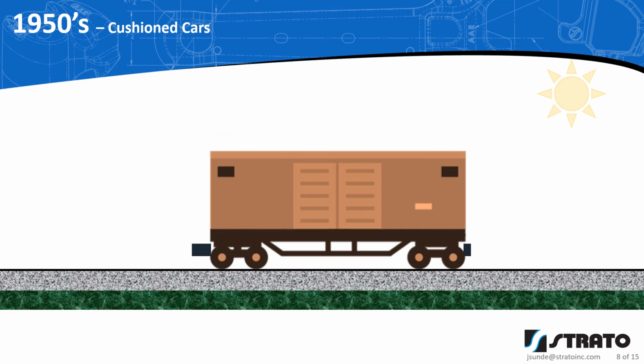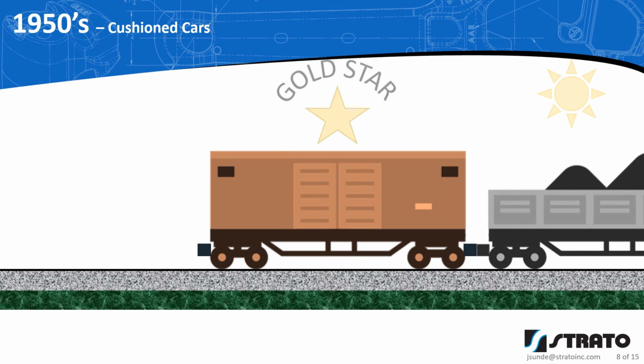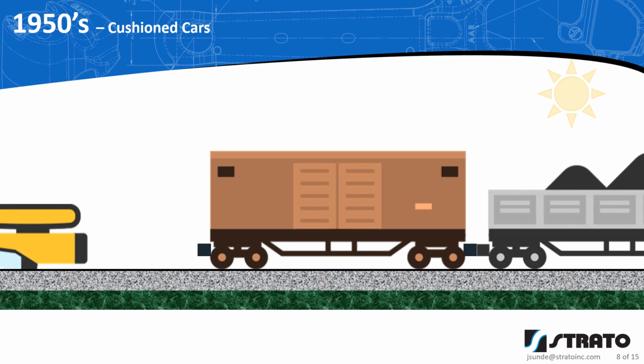By isolating the draft sill from the car body, the forces of a yard impact are managed very effectively to protect sensitive lading. However, the lading of any car coupled to this system would not get the same protection. Center-of-car cushioning systems eventually phased out as cars got heavier, compounded by the long-term maintenance issues that come with a car body this complex.